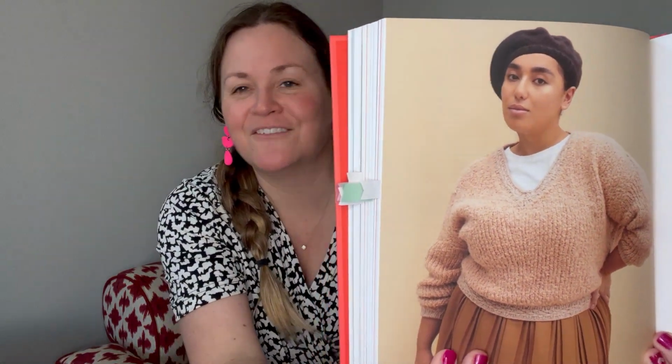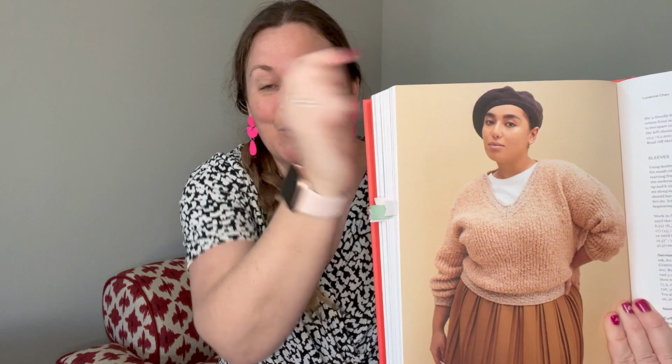Oh, here, you can see the model wearing a different version of the sweater with the beret. That look is everything right there. I have a black knit beret too, so very cool. So there's a beret in here, as I mentioned, and there's a lot of classics in here. There's a beret, there's a sock pattern, any kind of classic knitted item you can think of is in here.